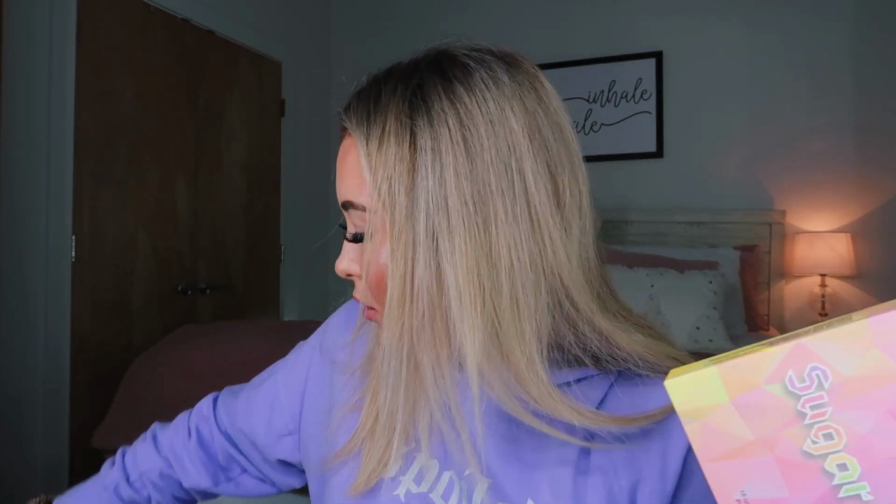I've been really into pastel colors recently, as you guys can kind of tell. So this is the Violet Voss Sugar Crystals palette. This is my first Violet Voss product ever, and I'm super excited. So I haven't even opened it up to look inside. I'm just not prepared for this video, so we're gonna see how it even turns out.